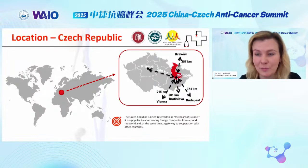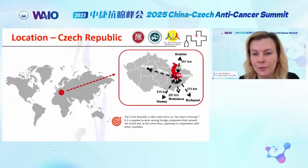So where is the Czech Republic? Very briefly, the Czech Republic is situated in the very center, or as we say, the heart of Europe. It borders Germany, Austria, Slovakia, and Poland. It is a very small country with about 10 million inhabitants, so it could be an average city in China. We are based, Professor Melichar and also our Czech Traditional Chinese Medicine Center, which I'm going to speak about, in the beautiful city of Olomouc. As you can see on the map, Olomouc has a very convenient and strategic location because it's very close to important European capitals such as Prague, Vienna, Bratislava, and Budapest.